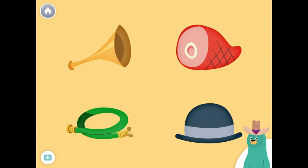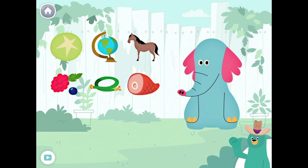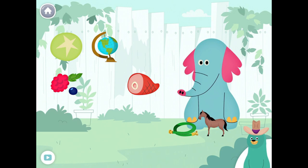All of these things start with the H sound. Tap them all and listen to the H sound at the beginning. Horn. Ham. Hose. Hat. Good job! Give all the things that start with the H sound to Olo. Horse. Hose. Ham. Yay! You found them!